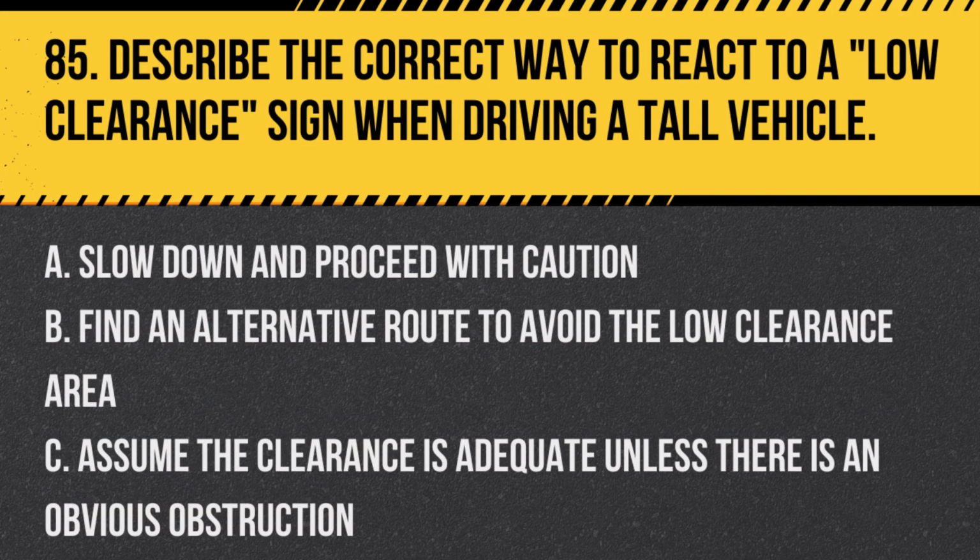Question 85. Describe the correct way to react to a low clearance sign when driving a tall vehicle. A. Slow down and proceed with caution. B. Find an alternative route to avoid the low clearance area. C. Assume the clearance is adequate unless there is an obvious obstruction. Answer B. Find an alternative route to avoid the low clearance area. Tall vehicles should avoid areas with low clearance to prevent accidents.